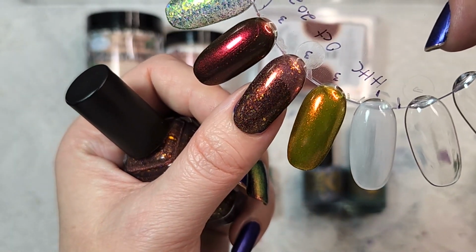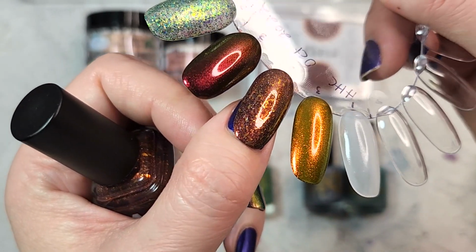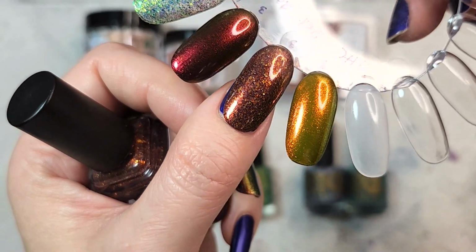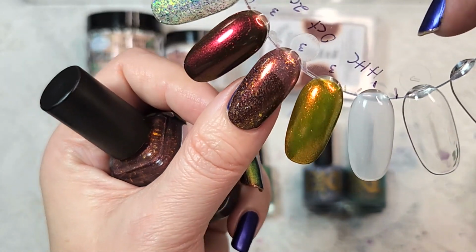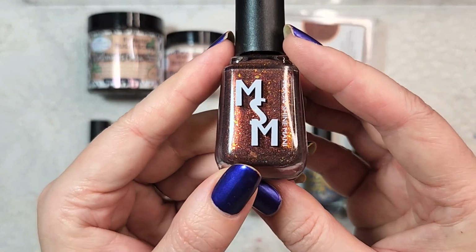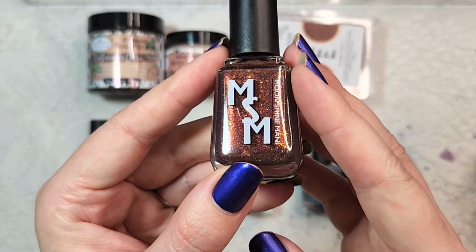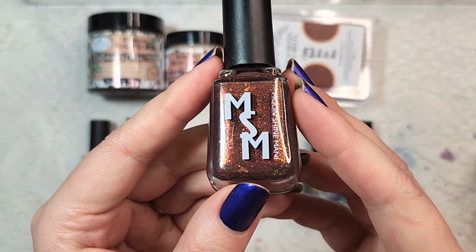And the holographic on here adds a nice twinkle. I don't really see a linear flare necessarily, but it adds a nice sparkle. Yeah, I really like this one. It's a very unique shade. And another one that would be beautiful for fall, except I'm already thinking about winter, which is very sad for me because I really like fall.